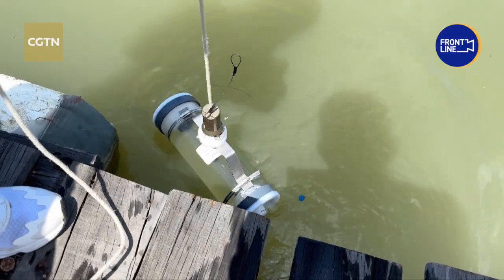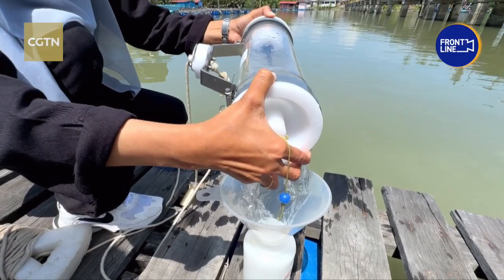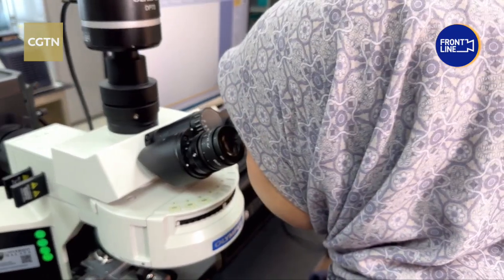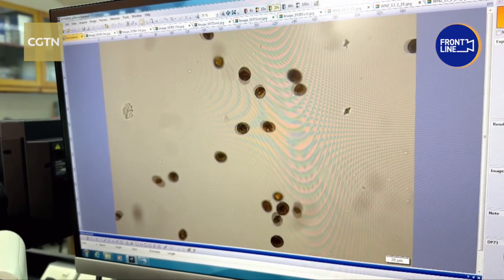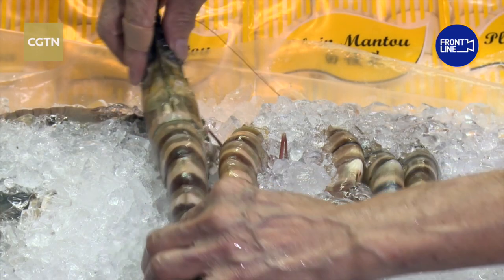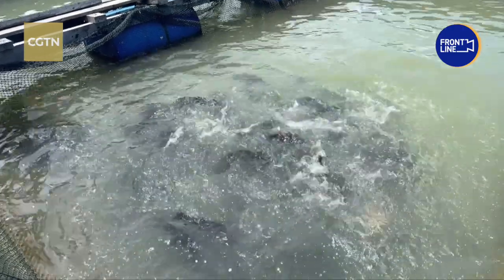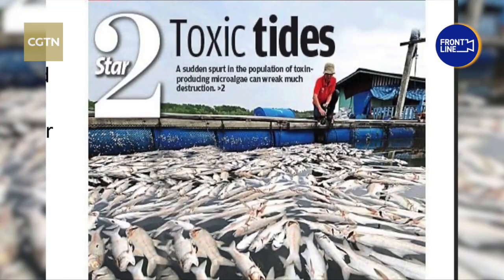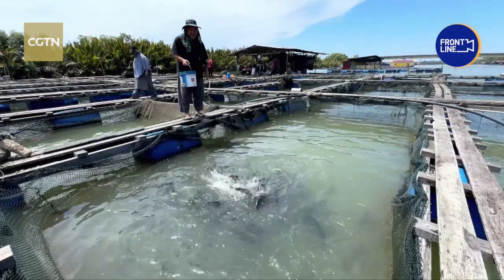Malaysian researchers gather water samples on the country's northeast coast. Their lab here is a hub for research on the numerous species of harmful algae, some of which cause red tide. Excessive growth of harmful algae can make shellfish toxic for humans to consume, or starve fish of oxygen, causing mass die-offs and painful economic losses to fish farmers.